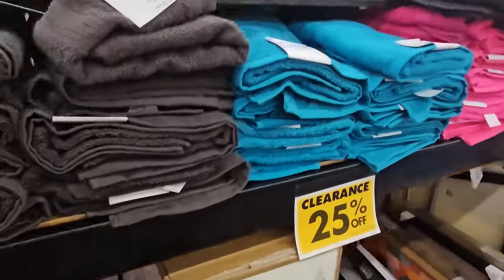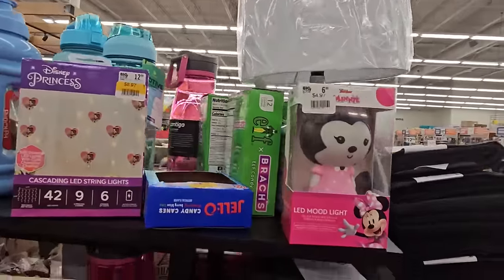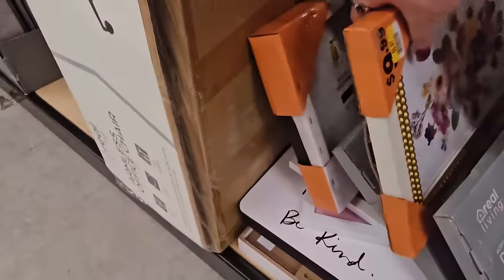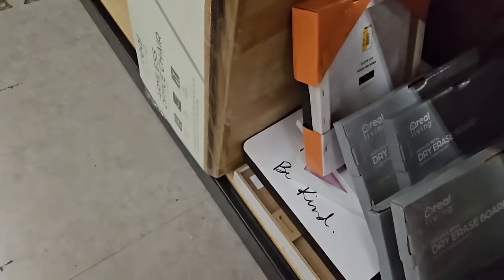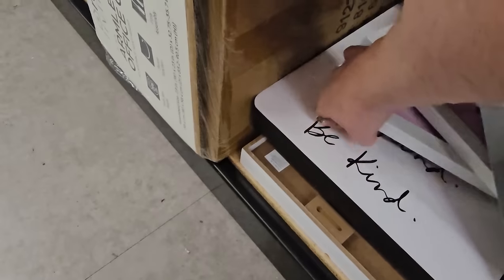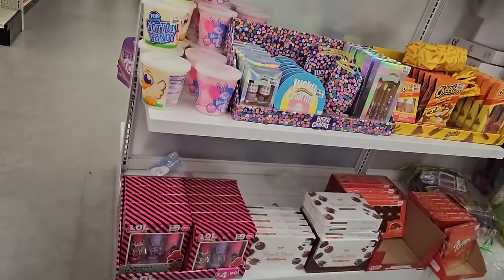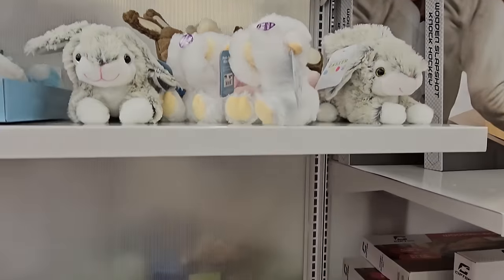Here's a chair, LED mood light, and we have some pictures here. That's one of the things I was noticing. $5.97 for that one. Dry erase boards down here. What does that one say? Well, it says, be kind, be kind, be kind. Ooh, look at this. We got candy and bunnies. This is not set up for Easter.